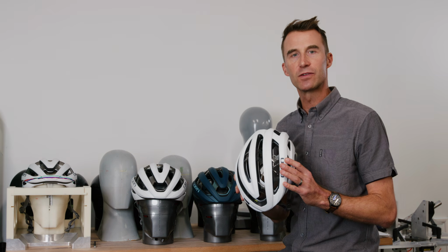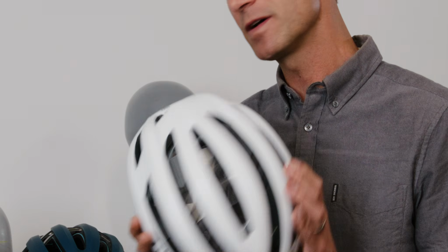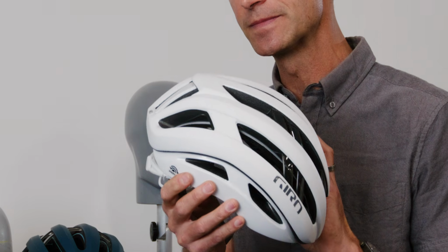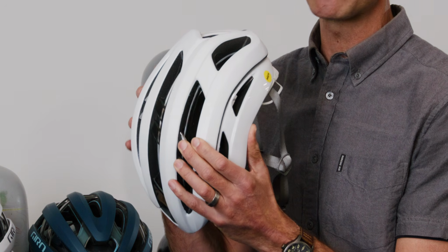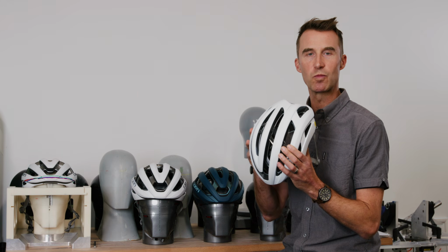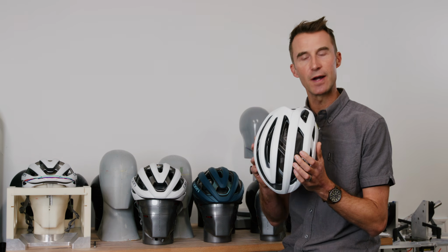So Aries uses spherical technology. It's powered by MIPS, so you see that yellow dot on the side. You'll also see this cool spherical logo. Spherical Technology is this super cool ball and socket type movement. It's an innovation that was born right here in this test lab. We worked with MIPS throughout the process.